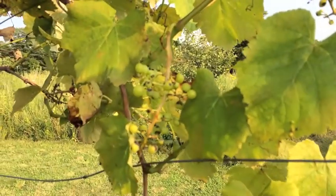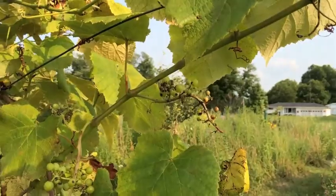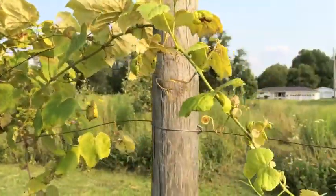The good news is that the grapevines are doing quite well in this nice cool summer with lots of rain, and they're doing some significant growth.